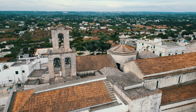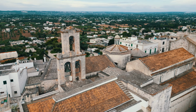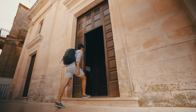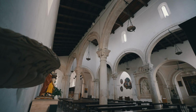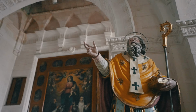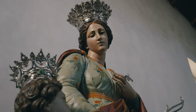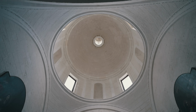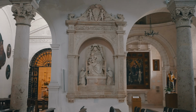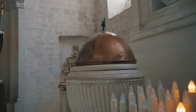Our next stop is at the Church of San Nicola, the town's most important and most beautiful. Despite its neoclassical facade, its interior is of clear medieval origin. The church was originally founded by Greek monks in the 8th century, since this area was then under Byzantine rule. It is full of beautiful sculptures and paintings. Of particular note are the Madonna del Cardellino, a beautiful Renaissance sculpture, and the 15th century baptismal font.